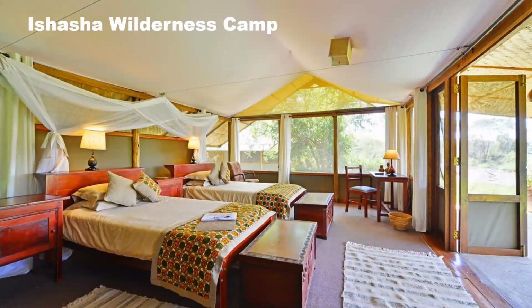There are a few other camps in the Ishasha area, but Classic generally wouldn't book them. The Ishasha Wilderness Camp, I actually really like this camp because it is one of the few properties, if maybe the only property in Queen Elizabeth, where you really do feel like you're out in the bush entirely, just because you are located within the park. There are no villages around, and all of your game drives would be around this area. And it is really a traditional bush camp.